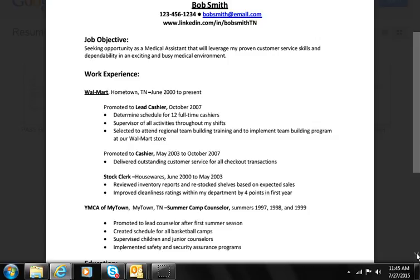And remember, the real purpose of the resume is to get you your interview. The resume does not get you your job. The resume gets your foot in the door so that you can get your interview, and then you can market and represent yourself and show them why they should hire you, make you an offer, and give you a start date. But your resume gets your foot in the door for that interview.